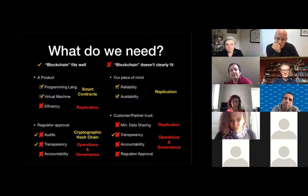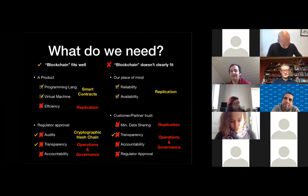For transparency and accountability, yes, the data is transparent, but one of the issues with blockchains is that the deployment patterns are not. It's very difficult to figure out who is running the nodes for the Bitcoin network. It's even more difficult to figure out who wrote the code that's being executed on the Bitcoin network. So while the data is transparent, the process and the operations are not.